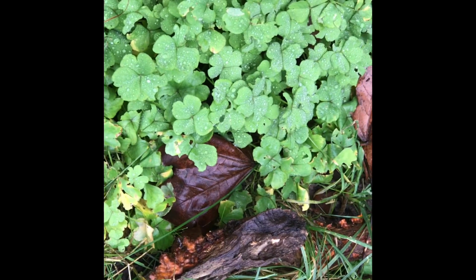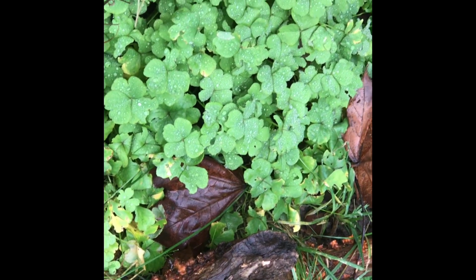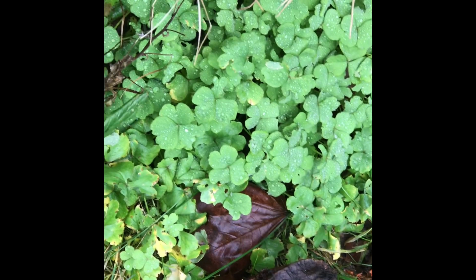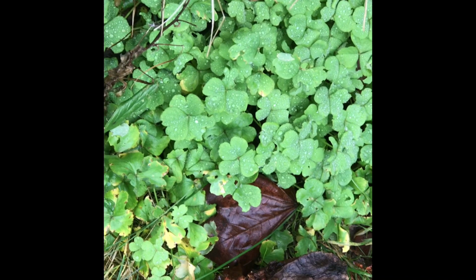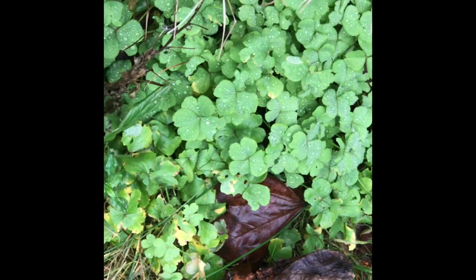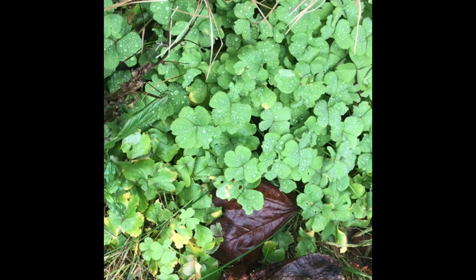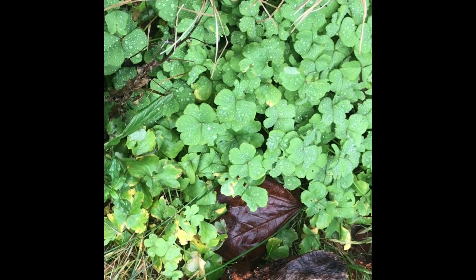Now these do closely resemble the clover, however their leaves are heart-shaped and not round or oval like the clover, and usually have single pink or yellow flowers rather than the big bulb and cluster of flowers that the clovers have in either white or pink.